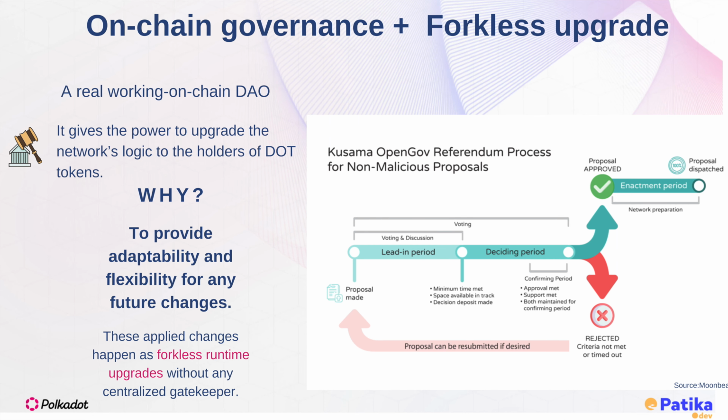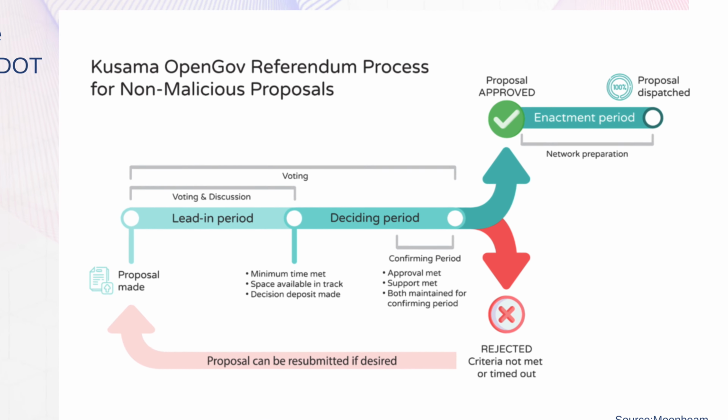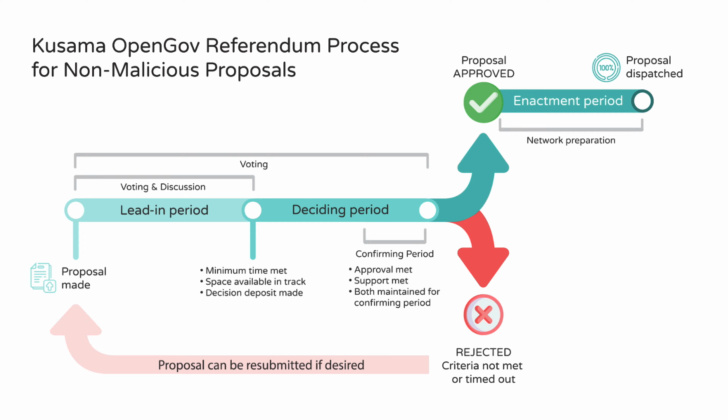On-chain governance, forkless upgrades, and treasury. Another unique feature of Polkadot is on-chain governance. It gives the power to upgrade the logic of the network to DOT token holders. This provides adaptability, flexibility, the opportunity for the network to evolve. Without any centralized gatekeeper, the network can upgrade itself. No hard forks or off-chain consensus required.